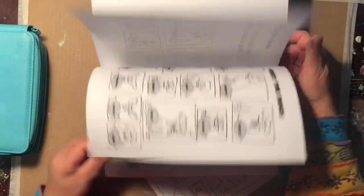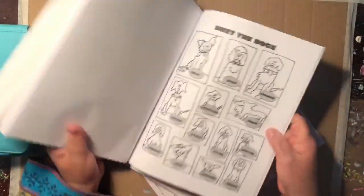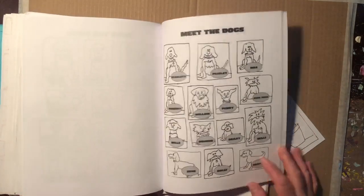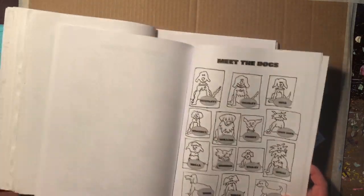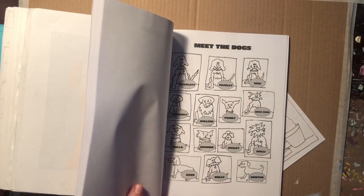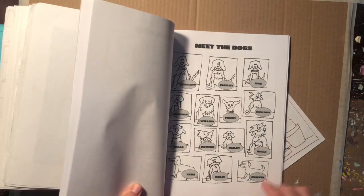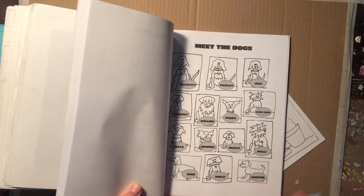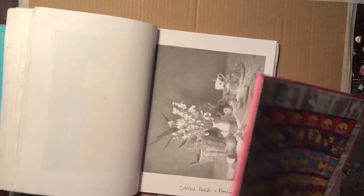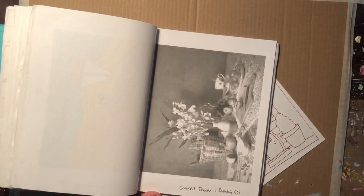So 24 pages to color. And then it's got these pages in the back called Meet the Dogs. And there's little dogs on all of these, with their names. So you get to kind of say, okay, well, there they are. And I have five of my own dogs in here, actually. So Scarlet and Paisley, of course, and then my dogs that are no longer with me, Willie, Georgia, and May are all in there also. So that's what's happening today with that.